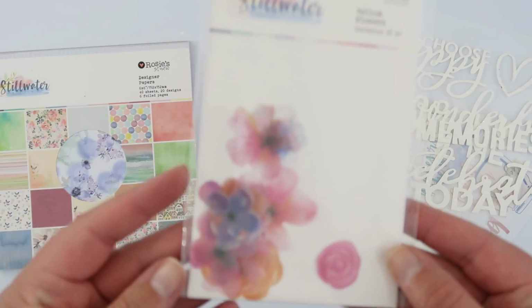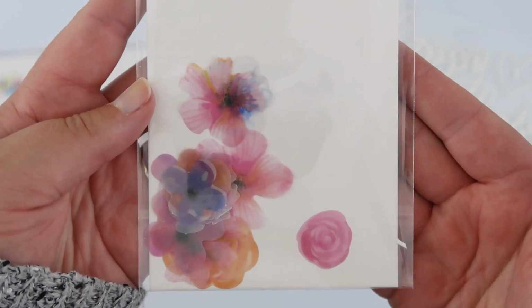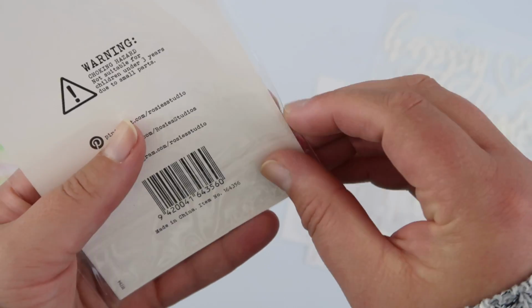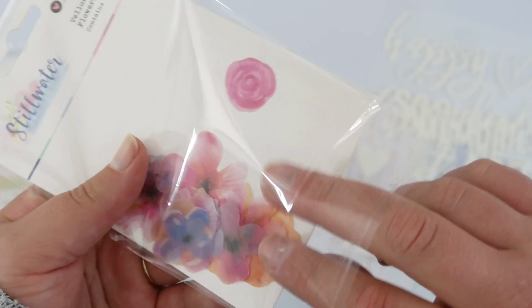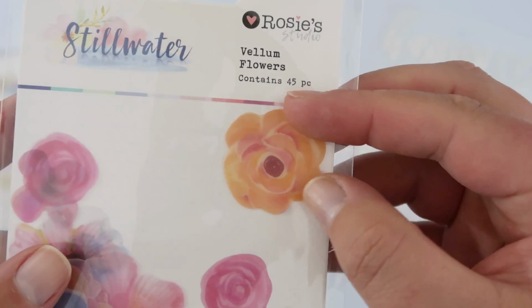There were these vellum flowers that I used a lot of, and they are really pretty as well. It's hard to see them in the packet. Let me pull one out. So you can see they are quite transparent but really beautiful, like watercolor flowers.